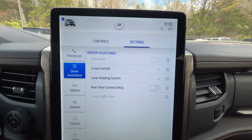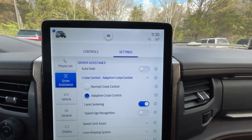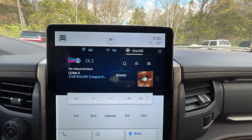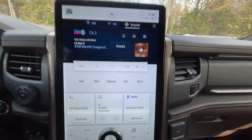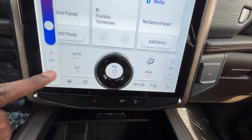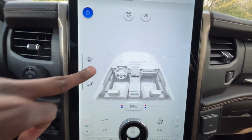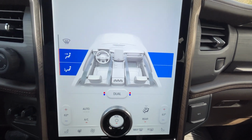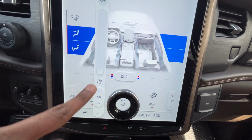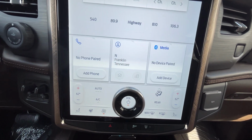Driver assistance is going to be a little bit there, and this is where you would actually go between adaptive cruise and normal cruise. Lane centering, you have to toggle all that through the screen, but if you're like me, I like my stuff the same, so I usually leave it on adaptive cruise with lane centering, and I never have to change it. Dual zone automatic climate controls are on the screen as well. All touch screen. If you want to pull up where the fan speed is going, hit that button. You can close the vents off, choose where you want the airflow to come from, and then for fan speed, you just adjust that there, and then you can go up and down, and then minimize that.